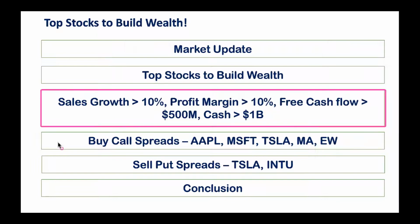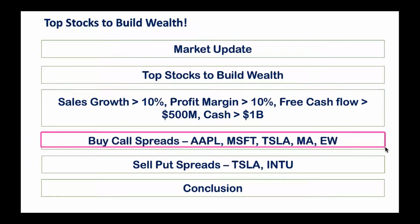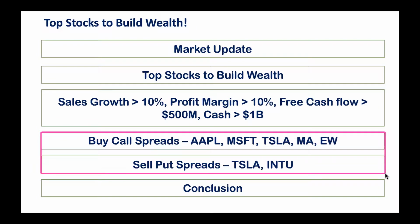Then most of you have been asking me about the options. We'll talk about a few option spreads here. We'll talk about call spreads as well as put spreads and see how to benefit from those spreads here. I love spreading techniques because you don't need to have too much money. At the same time, you can generate a good profitability. We'll also do a quick conclusion and go from there.